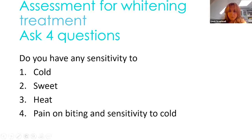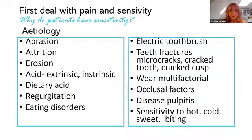Patients who've got cracked tooth syndrome need to be assessed carefully. Many patients who have extreme tooth wear or bruxing or occlusal problems, occlusal disharmony, have a lot of cracked teeth. And when you do whitening, whitening goes into the weakest part of the tooth first, which is a crack. Many dentists and patients report that the most sensitive area when they do whitening is the lower incisal area, and that is where they've been grinding and bruxing on the lower incisors with tiny little micro cracks.